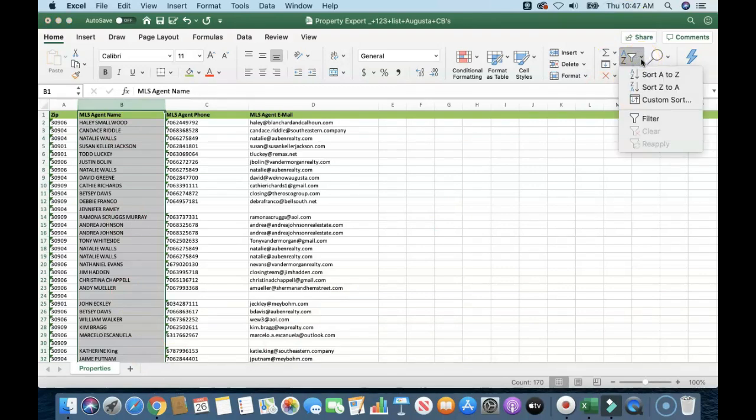Now, if you're not familiar with Excel, you can repeat exactly what I'm doing here, but anything you don't know, simply go to YouTube and do a search. How do I sort a list in Excel? How do I remove duplicates? How do I identify and highlight duplicates? Just anything you want to know, there are tons of videos to show you how.